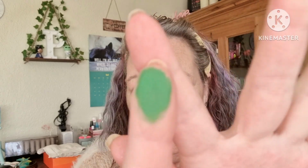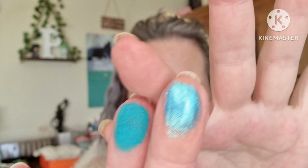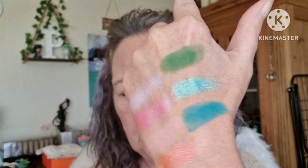Then we have lizard, shark, that's a gorgeous shade, and stingray.